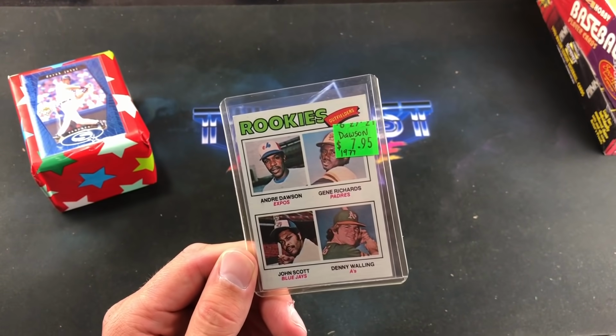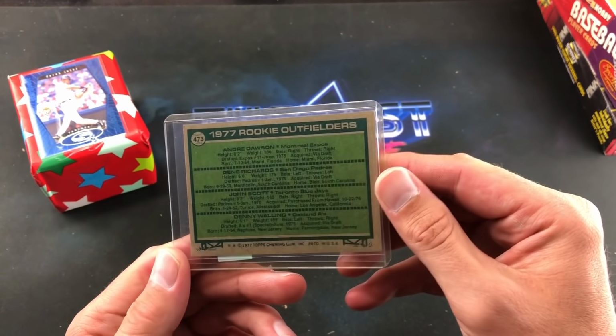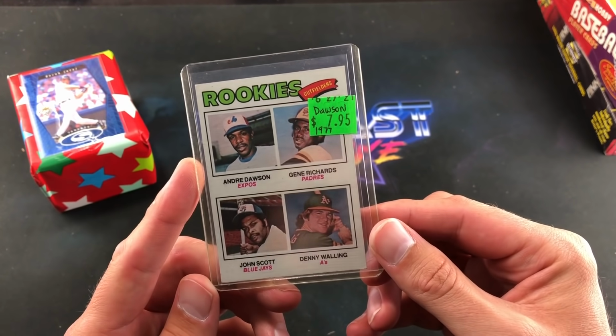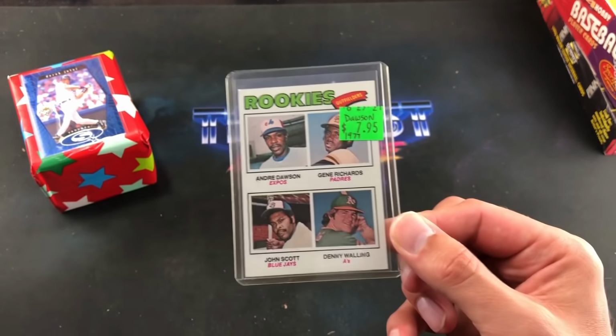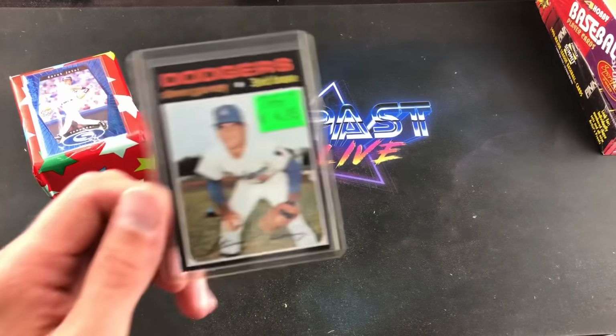I have this card already, but when I do see these and they're a good price, I usually pick them up because I'll compare them with the one that I have already in my rookie box, and maybe this one's in better condition than the one I already own, which I feel like it might be. So for $8 for a Dawson rookie, would not turn that down ever. And then I was really stoked about this one too.